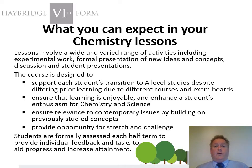Ensure that lessons are enjoyable but productive. Make the content relevant to topical issues and link to content that has already been studied, whether that be at GCSE or earlier in the A-level course. Provide opportunities for stretch and challenge beyond the A-level specification in preparation for the demand of degree-level study at university. Progress is assessed each half-term to provide every student with individual feedback to support their own progress, to increase their attainment in preparation for the final exams.